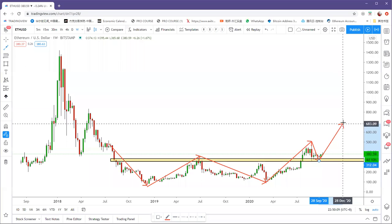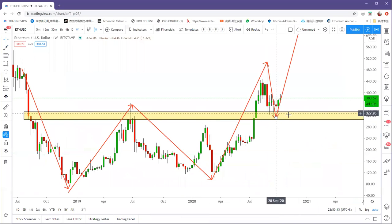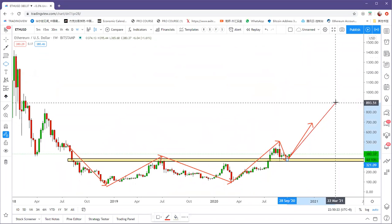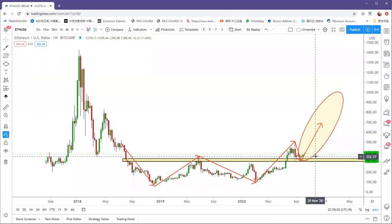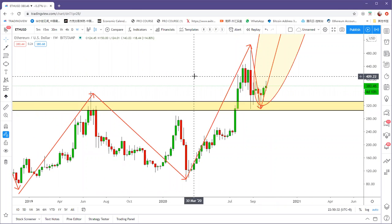I think the next one is going to 698, right? It's highly possible. So buy the neckline from 330, aiming for 500, 600. Ethereum may have a strong rally, boom to like 700, 900, or 1K. So Ethereum has this potential. Focus on buying the low.